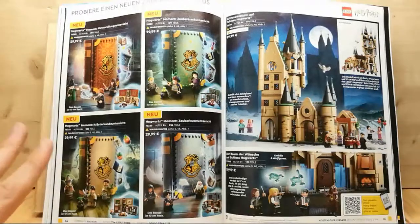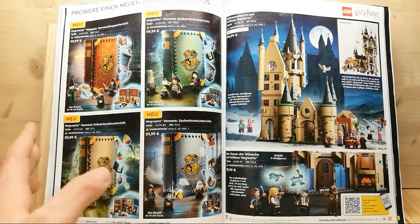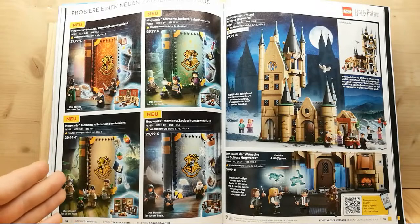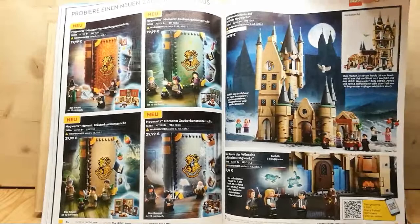Those are too expensive, and I don't know if this is just the start of a series or if that's already it. Maybe they are just waiting to see how it develops and how they are selling. Basically it's a minifigure pack with a book, so with some interior and some accessories, and that's it. So let's leave Harry Potter.